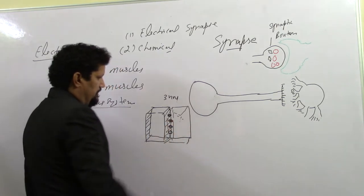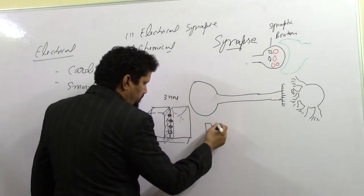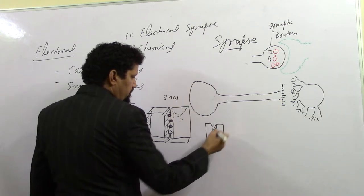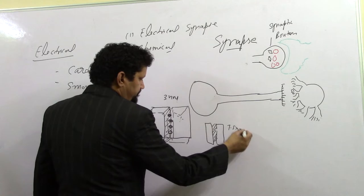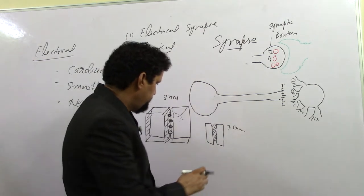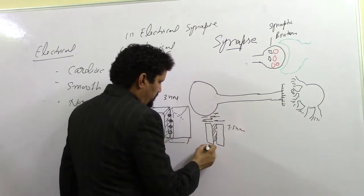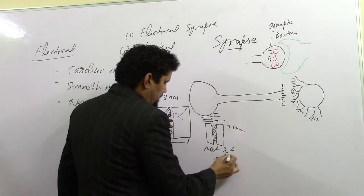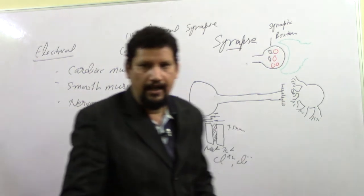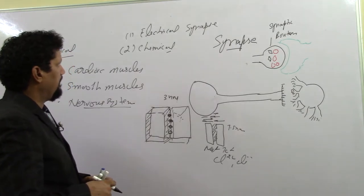These junctions are having a protein known as connexin. 2 columns of connexin come close. The length of one column of connexin is 7.5 nanometer. These connexins come in contact and are for the exchange or transfer of sodium, potassium, calcium, chloride, and some metabolites like proteins, carbohydrates, and lipids from one cell to the other cell. This type of synapse is known as the electrical synapse.